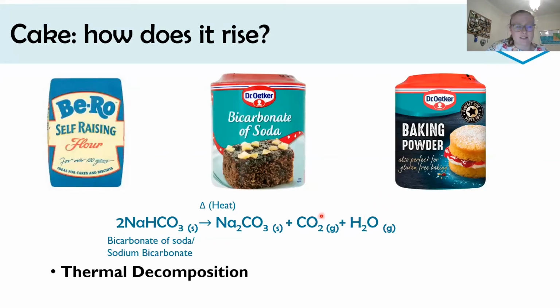Now, carbon dioxide is a gas, and water, because we'll be above 100 degrees in the oven, will also be a gas. So this gives us gas bubbles. And because of the heat of the oven, these inflate, and that means that our cake batter rises. Also the batter's setting around it, which means the bubbles don't just bubble out and escape, but make the batter rise. So this reaction is called a thermal decomposition reaction.